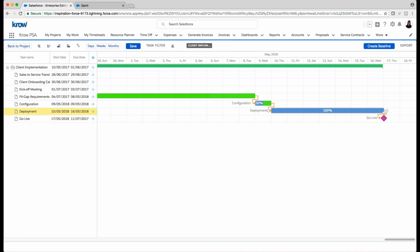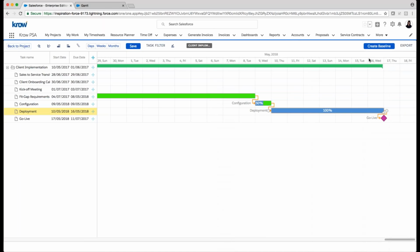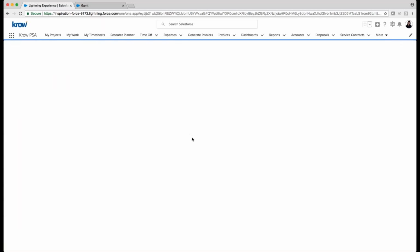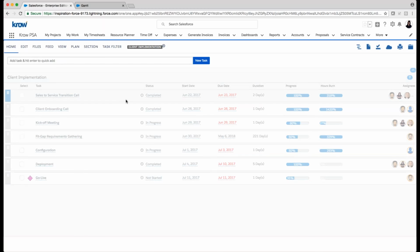What I can even do is if I double click on this task, I can enter time right here, right from the Gantt, just like we saw from the previous task page as well. I can also create baseline snapshots at any point in time, which is going to take a full snapshot of all project and task details when I create my baseline. I'm going to navigate back to my project now for a moment. So we've looked at managing project, quickly entering time, managing tasks, and so forth.